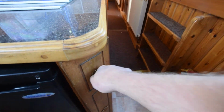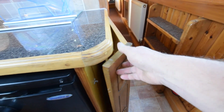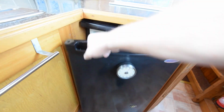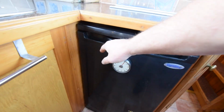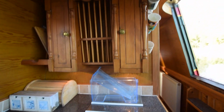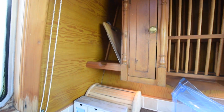And this is fabulous, this thing. It's a little cupboard. Spice rack, I suppose, but it's ingenious use of space. Here's the fridge. It's a 12-volt Shoreline. It's got an ice box in it, and the shelves for it are just above on the work surface there in the drawer. Came out when it was being cleaned. Little cupboard and plate racks above that.